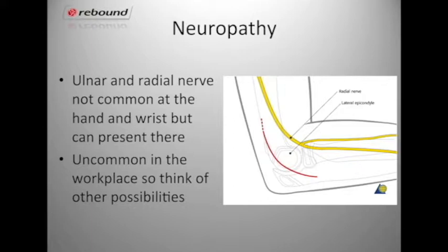And I think it's important in general to educate people that, for the most part, overuse injuries of the upper extremity are multifactorial. It's not 100% due to your job. I have yet to meet somebody who only uses their hands at work.